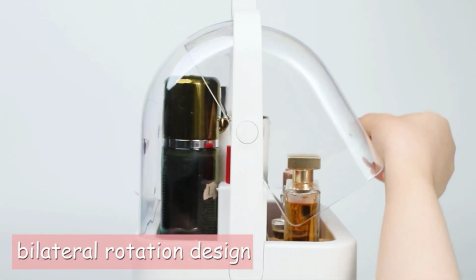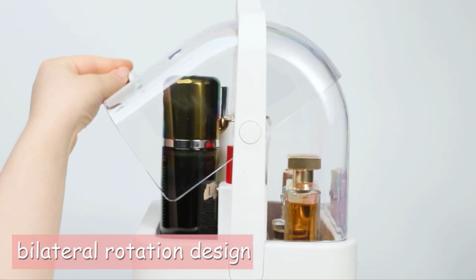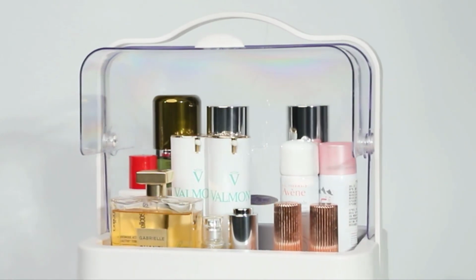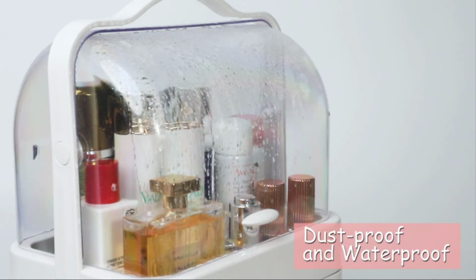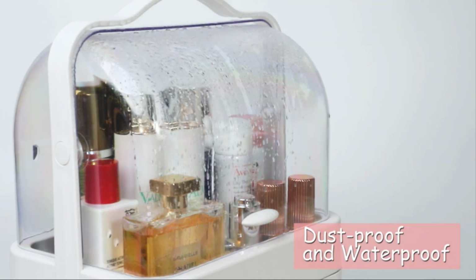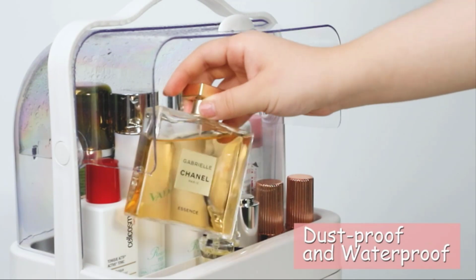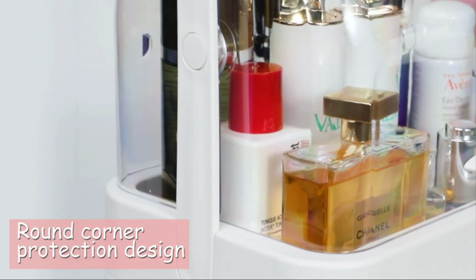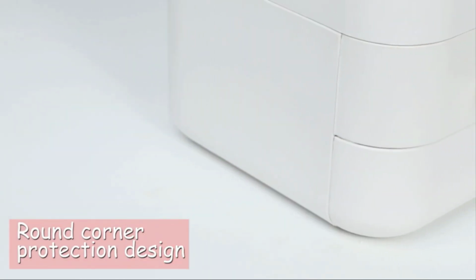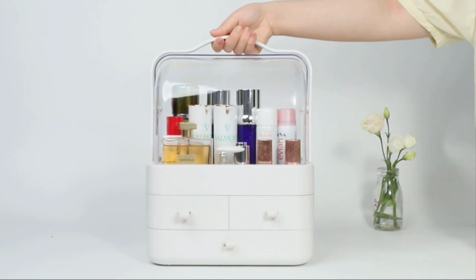It comes with a bilateral rotation design, which allows you to effortlessly access and rotate compartments for a customized and user-friendly storage. It features a dustproof and waterproof design, ensures that your beauty essentials are protected from external elements and maintain their quality. Its round corner protection design adds an extra layer of safety and elegance to your beauty space and ensures a sleek and secure storage solution for your makeup essentials.